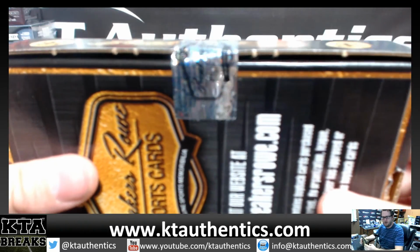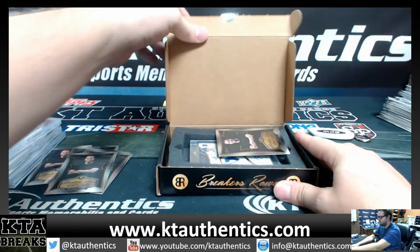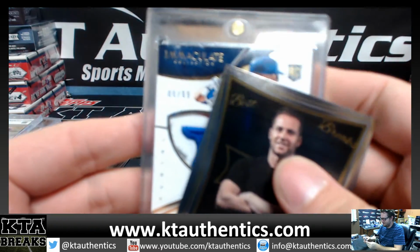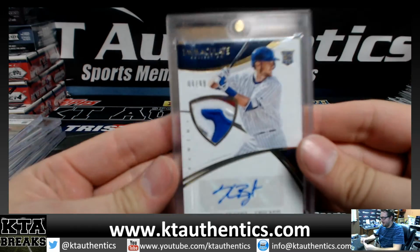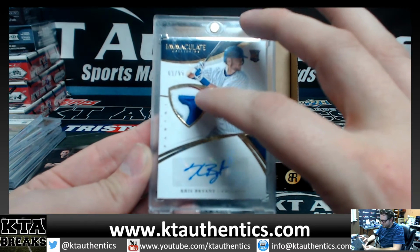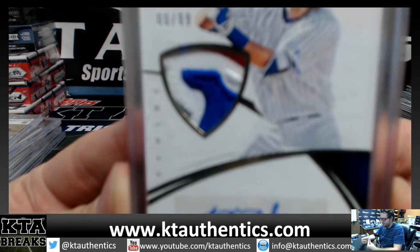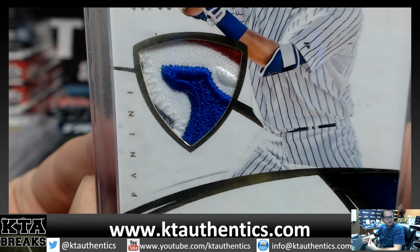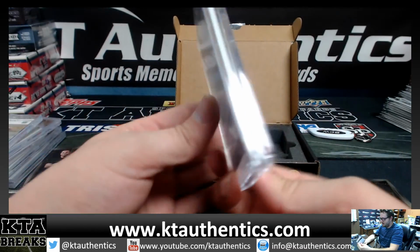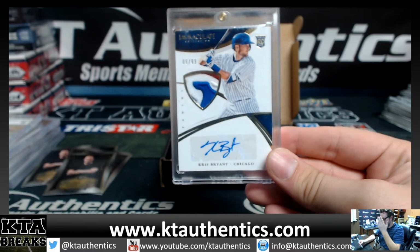And your last box. Come on, come on, come on. Oh, wow. Part of the Bear logo. 9 of 99. Chris Bryant. 1, 2, 3, four colors. Four colors from Immaculate Baseball. Look at that patch. Chris Bryant, 9 of 99. Player worn material from 2015, Immaculate Baseball.